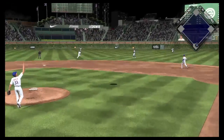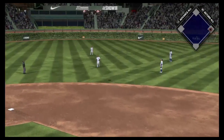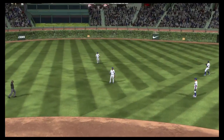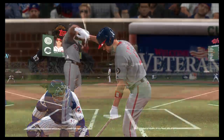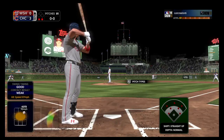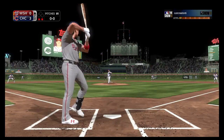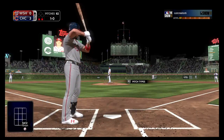High fly ball out to straightaway center. Russell has a play. And he makes the catch for the second out. Here's Ryan Zimmerman now. Hit the ball pretty well in his last at-bat, but it resulted in a line out. From the stretch, here's the pitch. And this one's not close. It's in the dirt for ball 1.